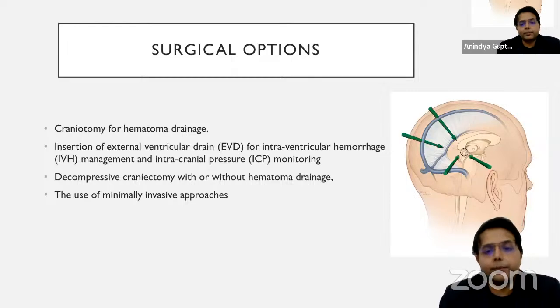So what are the basic surgical options in these patients? There are basically four options. Either we can go ahead with craniotomy and do hematoma drainage. If the patient presents with intraventricular hemorrhage, then insertion of EVD can be done for intraventricular hemorrhage management as well as ICP monitoring. Third option is decompressive craniotomy with or without hematoma evacuation. And the fourth and the most recent one is use of minimally invasive approaches. So we will be discussing all these approaches one by one.